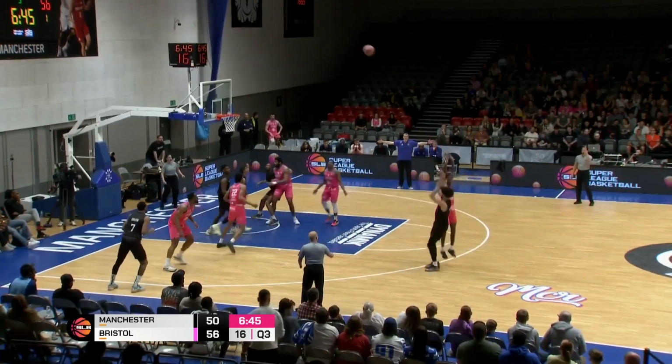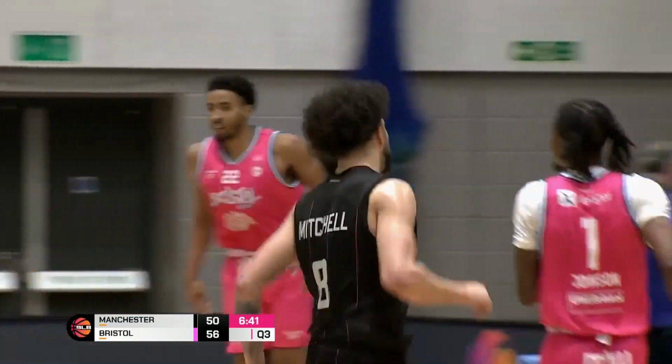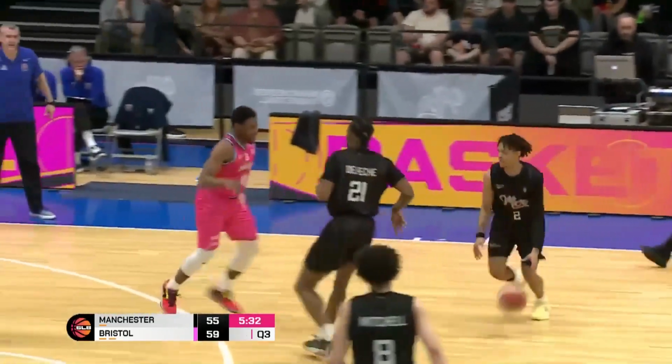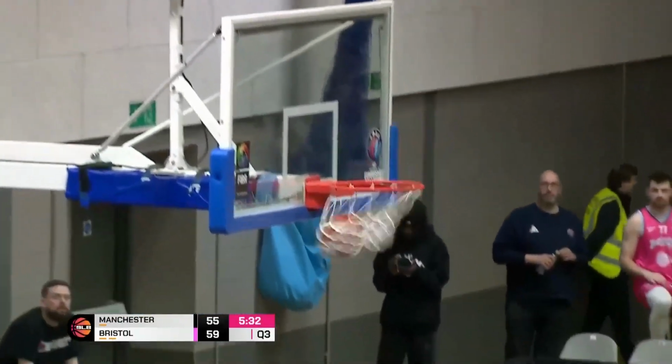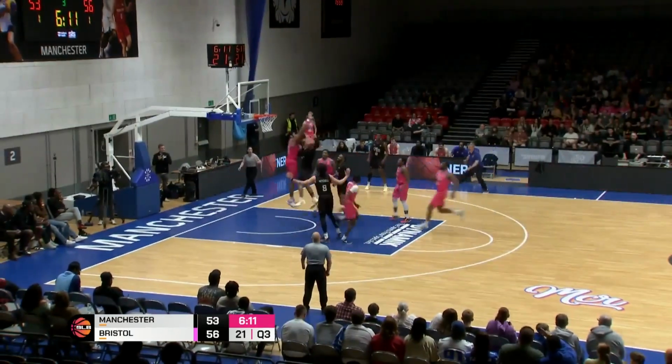Ashton Langford with a behind-the-head pass back out to DJ Mitchell. Splashes it in. Showtime play from Manchester. You don't want to foul him. And Johnson, he's the kind of player that sometimes he's going to make these kind of mistakes. It's perfect. And now let's see if they can push the pace with an easy bucket.